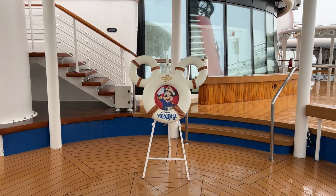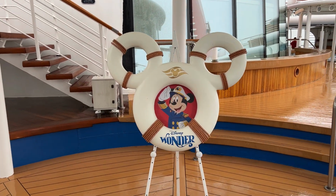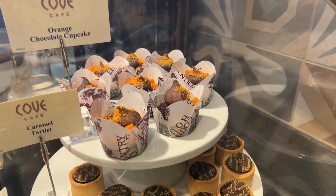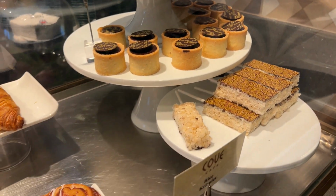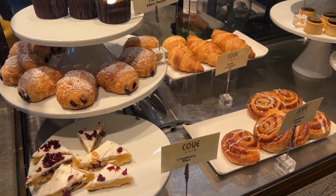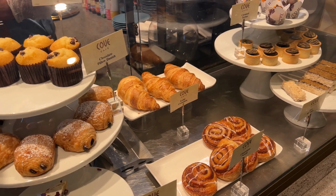Look at this, we get a picture with the Mickey-shaped life ring. Okay, after getting those pictures, we're freezing, so I'm gonna go get a coffee. Got some great looking snacks in here in Cove Cafe. Always free. Of course, I'll probably buy a coffee too though, so, you know.